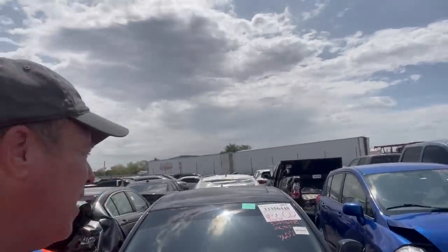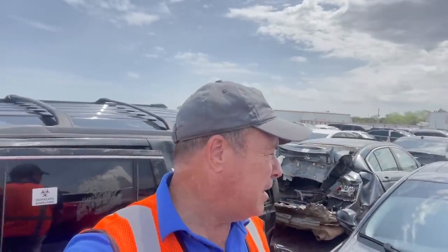So if you have a chance, go ahead. Check out IAA. They have a great app. It's easy to use. You can bid on it. You can win cars. You don't have to be a dealer. And you can be sitting pretty in a beautiful vehicle for very little money.